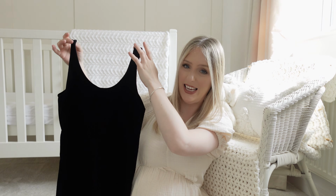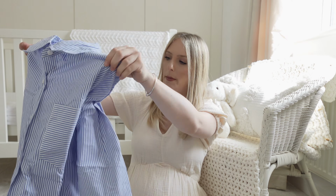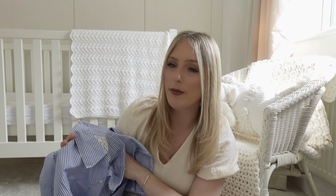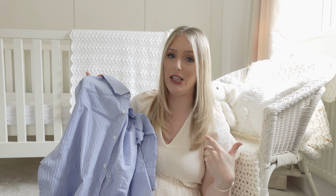I've got a really nice, easy, comfortable vest. I may even wear this home, I don't know yet, I haven't decided, but it's this long shirt dress here. Again from Primark, was £12. Can you believe it?